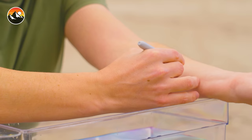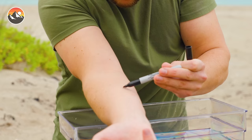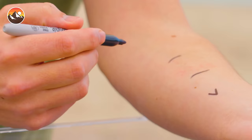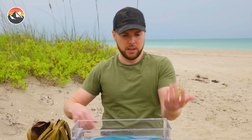But to measure the visual reaction, I will mark one arm with a V for venom treatment and then draw boundaries on both sting sites to see if the swelling expands or contracts over the next 24 hours. Let's go ahead and treat the left side as if this was venomous.